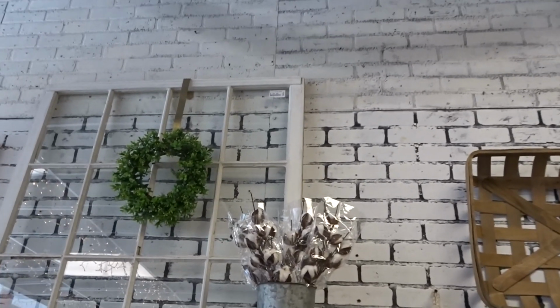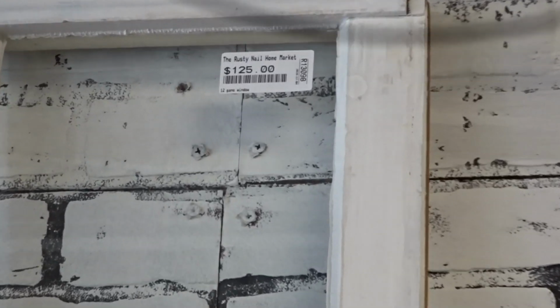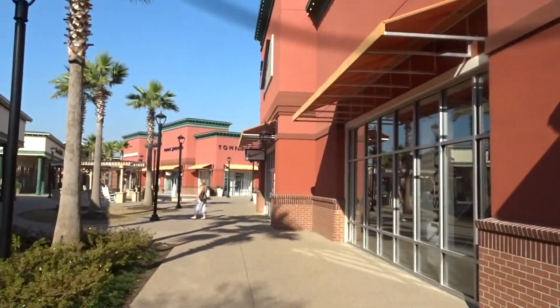Eve, look, a window. $125. Insane. All right, guys, we found Nike in these outlets. There it is.